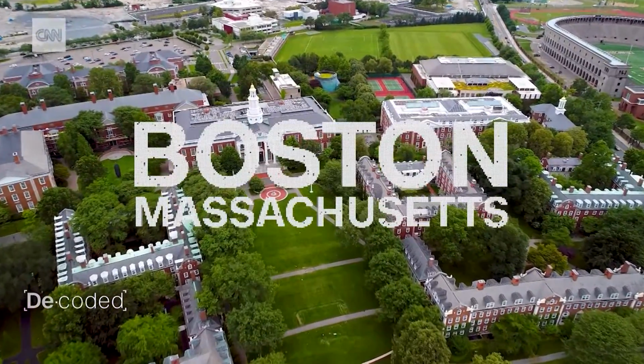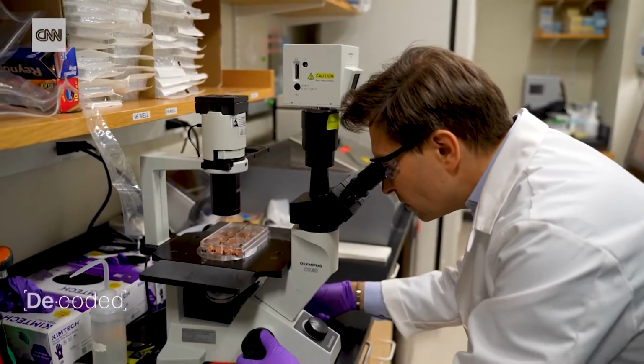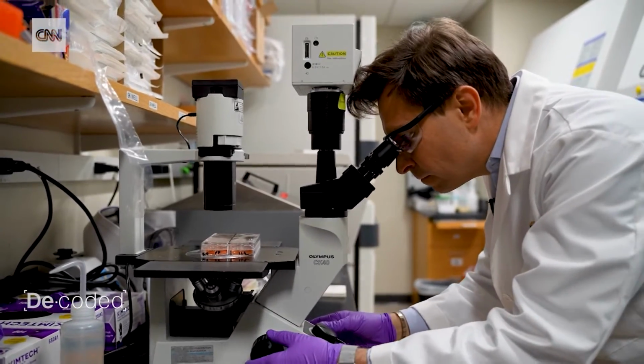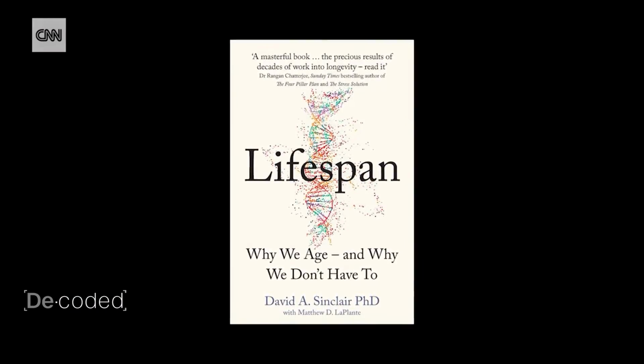These are human brains grown from stem cells, either from normal or Alzheimer's patients. David Sinclair is a geneticist at Harvard Medical School and the author of Lifespan. When we talk about aging, we think of it generally as something very natural that happens to everyone. Is that not the case? Aging, in my view, is a medical condition that should be treated. The way we look at old age is we slap band-aids on these diseases that aging causes.